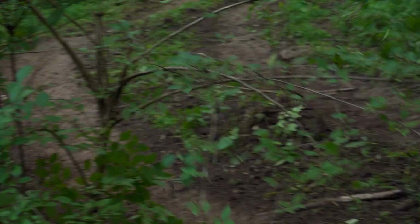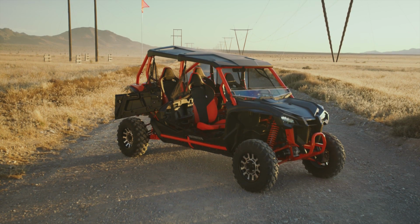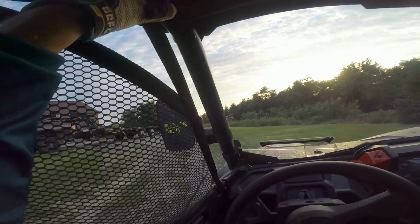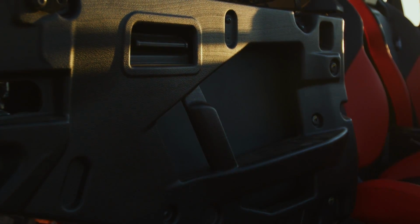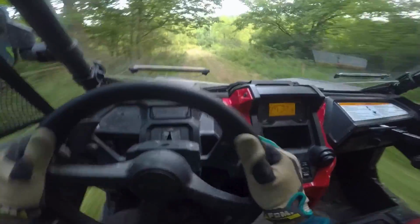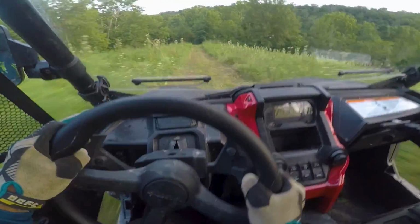You enter the Talon through doors with lower cutouts front and rear. Door nets come standard, providing an added level of safety. The doors seem very high quality. The latches are good. They don't rattle like some of the other machines do. They swing well and they're not in the way crawling in or out. I like how the doors are. I just wish that, like every other one of them, they would have come with a full bottom door.